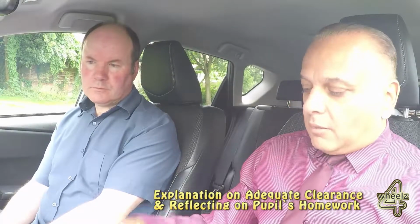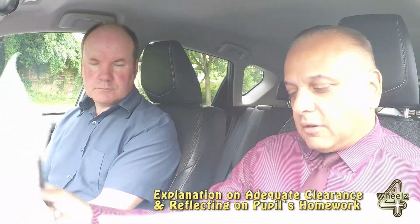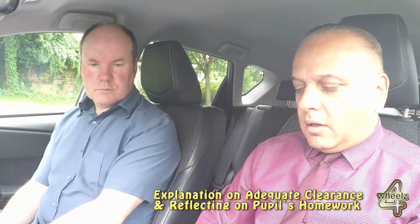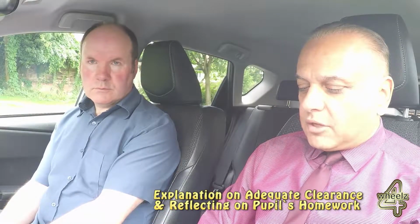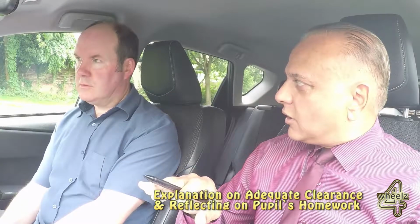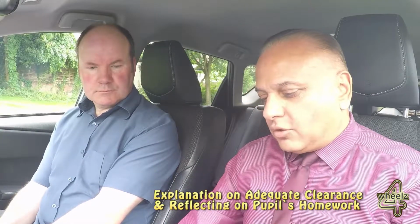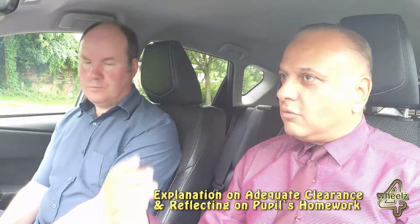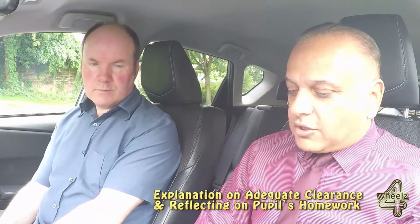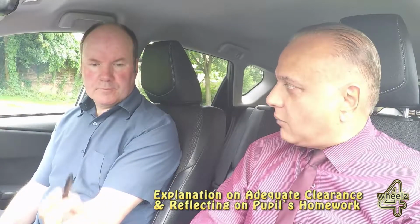Okay. We also need to consider clearance to the front, which we discussed briefly earlier on. So if we look at this diagram here, stopping distances at 20 miles an hour, can you see your overall stopping distance is 12 metres? Right, okay. So if you're travelling at 20 miles an hour, then you should have roughly 12 metres, which equates to, if we look down here, roughly about three car lengths. So if the car in front suddenly stops, you've got a safe stopping distance. You're not going to run into him. Right. 30 miles an hour, 23 metres, which equates to about 5-6 car lengths. Again, for the same reason.